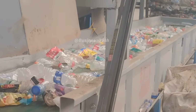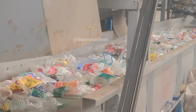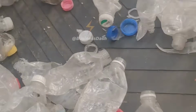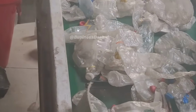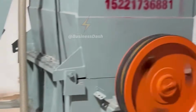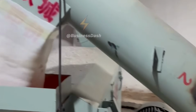The process starts with collecting and sorting plastic. A shredding machine breaks the material into small flakes. Those flakes are then washed, dried, and fed into a pelletizing extruder, which melts and reforms them into uniform pellets. These pellets can be resold to manufacturers who make everything from buckets and hangers to furniture and pipes.